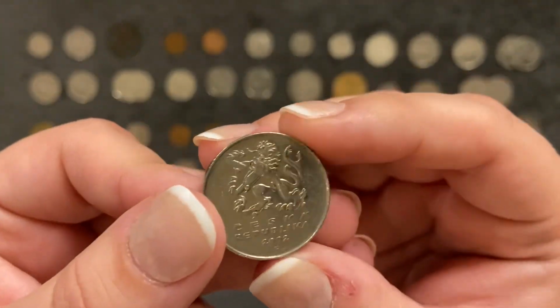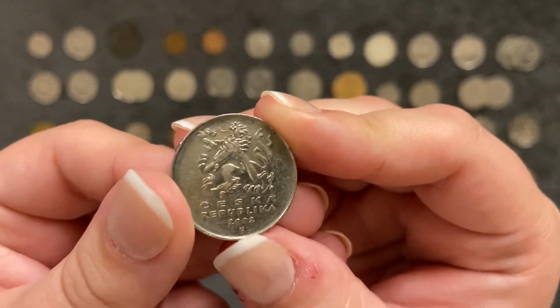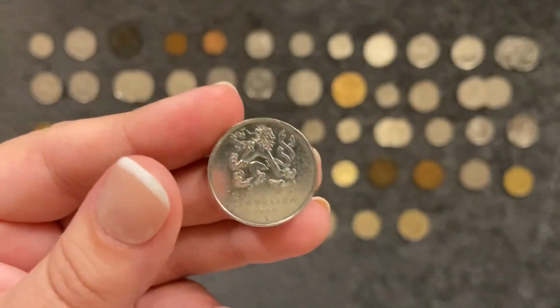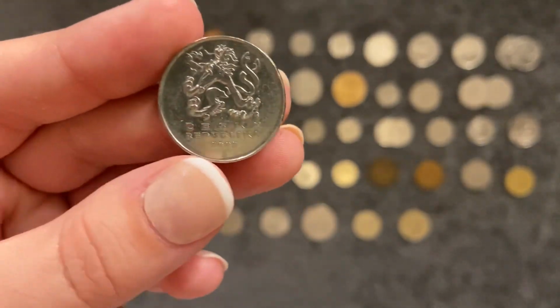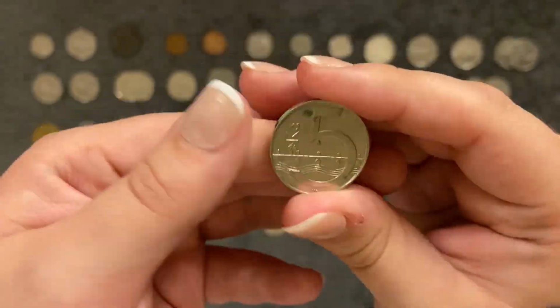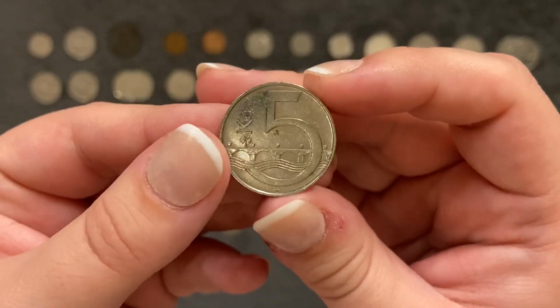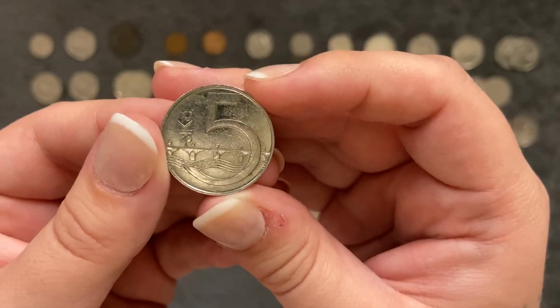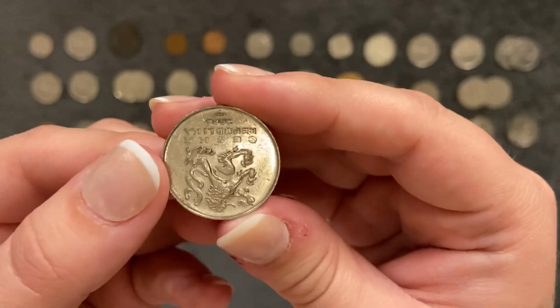So this is from Czech Republic. It's from 2002. It's a little lion thing on it. I can't remember what it's called. I'm so bad at this. And on the back, you see it's 5 koron. And there are 21.3 million of these ones. Quite basic.